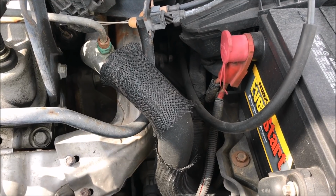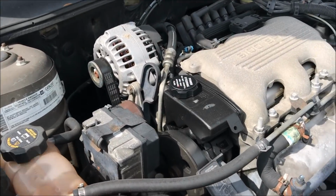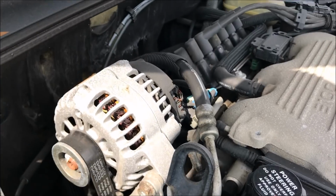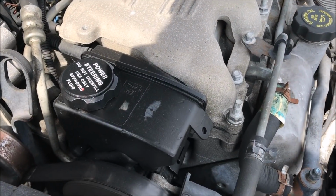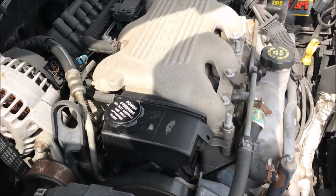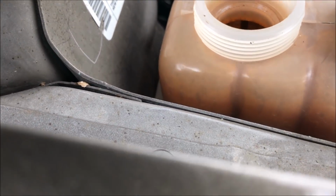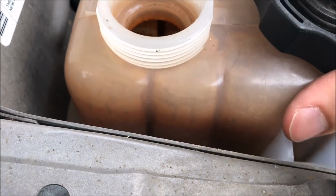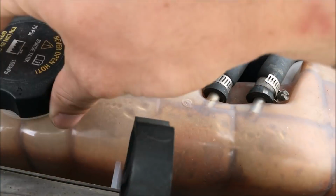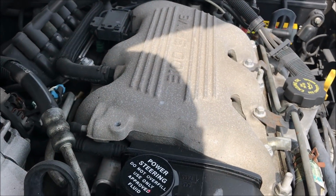Engine's very clean. Again, I can't say it enough. Someone clearly took care of this car. Very, very clean engine. So we got recent serpentine belt. That alternator looks like a replacement. Even that power steering pump, it's definitely a replacement. So good to see the car has lots of maintenance. And the coolant is full. So I think we don't have any issues with any leaks or intake manifold gasket problems on this variant of the 3.1.